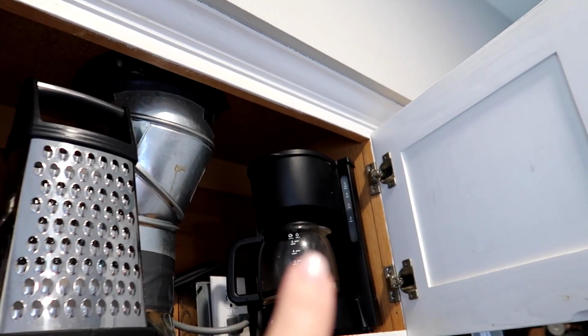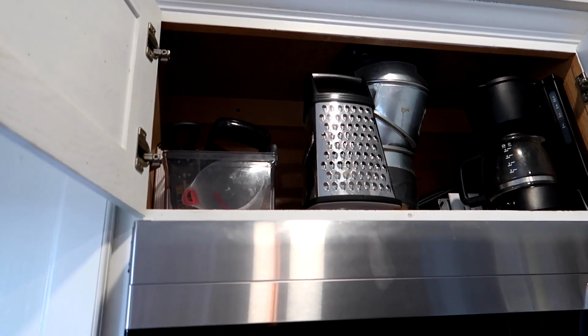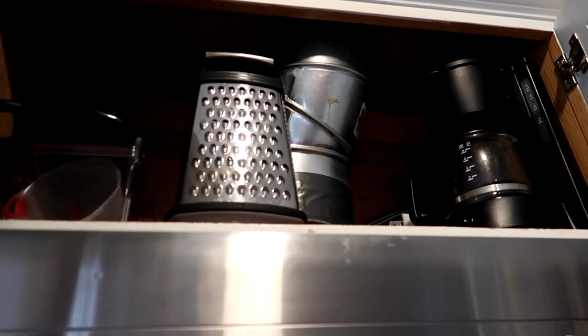And up here, it looks so much better. The Weston's coffee maker that he brings down every morning, cheese grater, and then a bin with his mandolin, a couple of funnels. We've got a candy thermometer in there, stuff that we don't use often enough to have at a lower shelf, but that works perfectly up there. Feeling so much better about this. So spice cabinet is done.